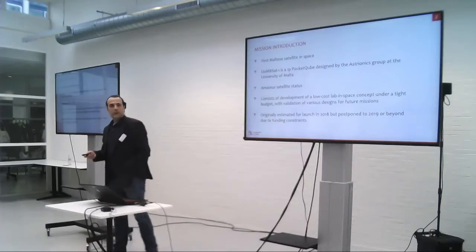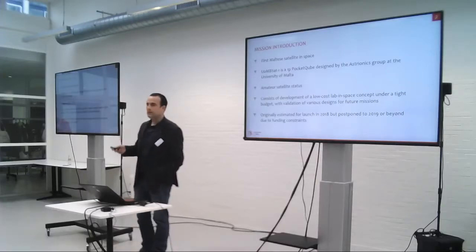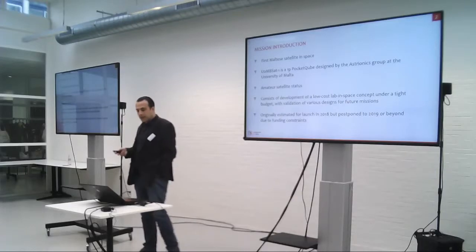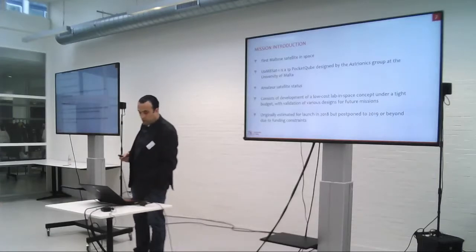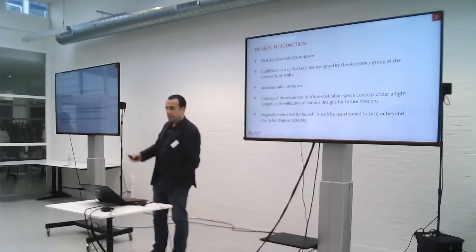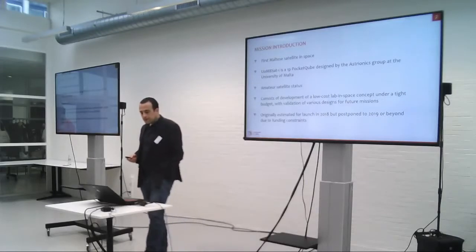And as a university, we are carrying out a number of projects and research areas in order to build our PocketQube. UOM BSAT-1 is a 1P. We're going with a 1P PocketQube. Designed by the Astronautics Group at the University of Malta. And my colleague, Mark, who is sitting in the audience, is the coordinator of this group. We're aiming to have an amateur satellite status.